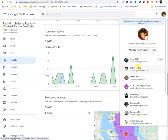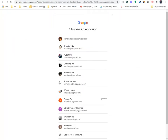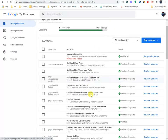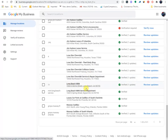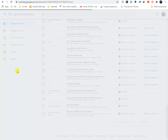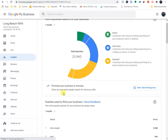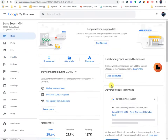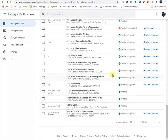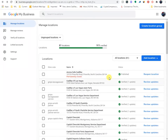But what I can tell you is when you do work on it, and I'll show you from here, with some of the dealerships that I manage, let's use some that are local. Long Beach Mini is one. In their particular Google My Business, it's a car dealership, you will see they get somewhere in the neighborhood of 319 calls. But I would imagine with you guys, you would be able to, over time, build up volume.